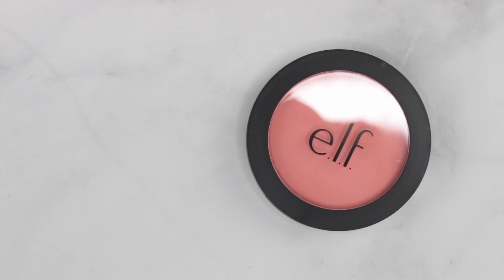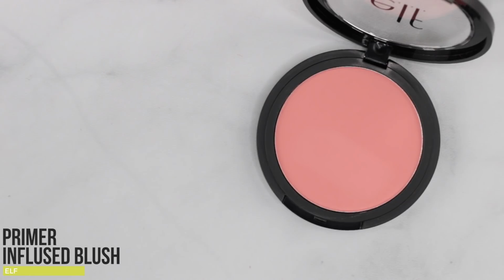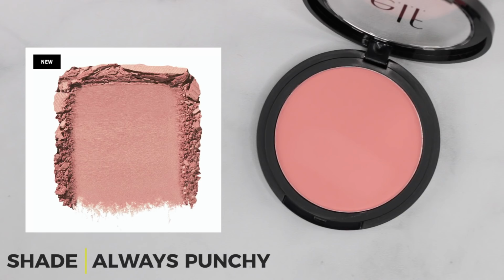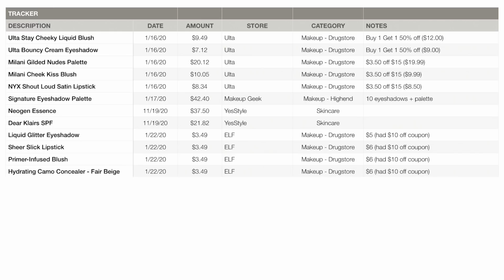This is Always Punchy. It's really bright, and for some reason in my head, when I looked at the photos online, I thought I was ordering a primer infused blush that was a little bit more neutral, a little bit more muted. This is a fairly bright pink coral. It's not that I'm opposed to this shade, it's just I thought I was buying something totally different. I like the formula of these blushes quite a bit, but I have yet to find a shade that I'm super gaga for.